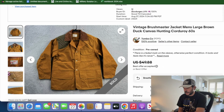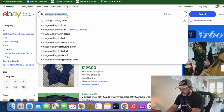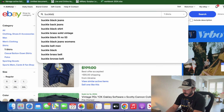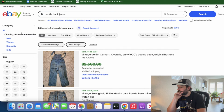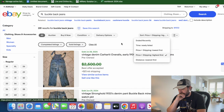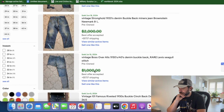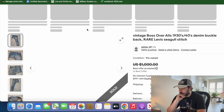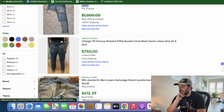And real bucklebacks don't really sell on eBay. They're more of an Instagram, you know a guy type of sell. Like, in real life, they'll sell for a lot more than this. But look, this one doesn't even have a leg. Crazy, right?